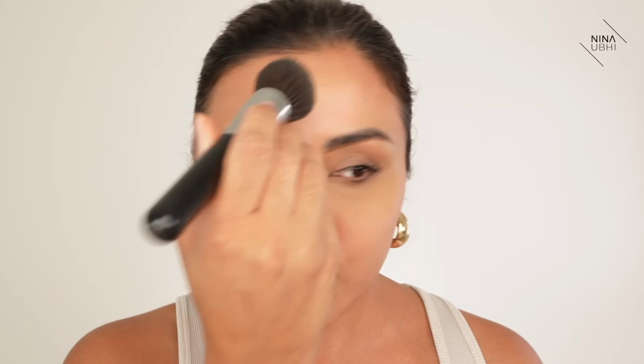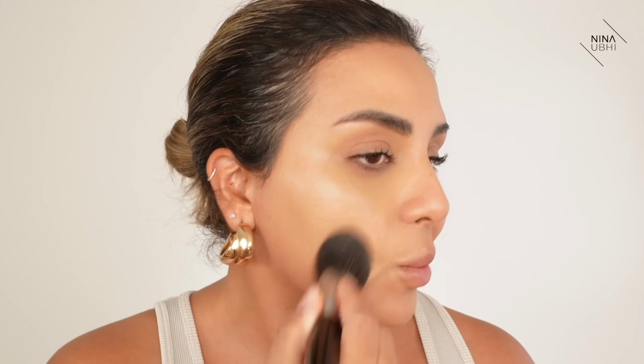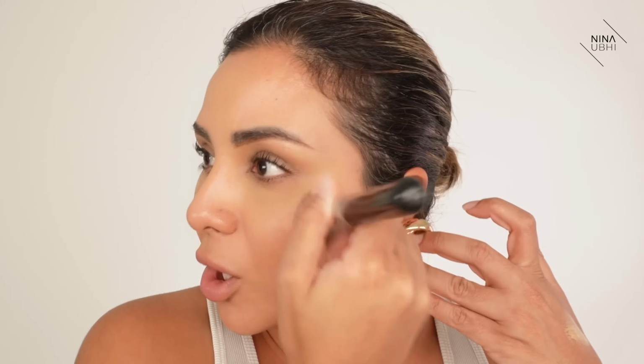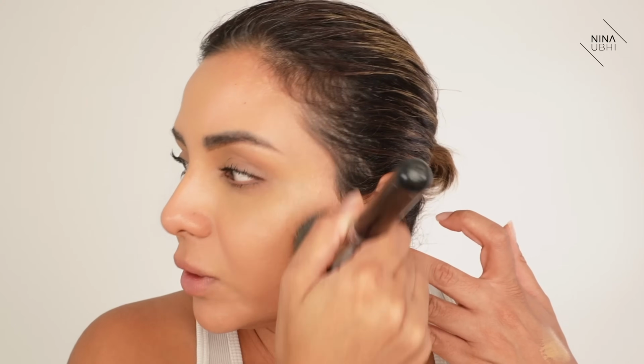You can apply it with a sponge, by the way. If that's how you usually apply your foundation, then you can go ahead and apply it that way, however you would normally apply it. And I'm not going over my under eye circles because I've got concealer there, so I don't really want to rub all that off or disturb where I've applied it.